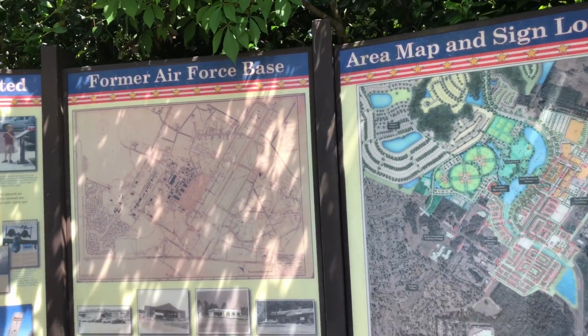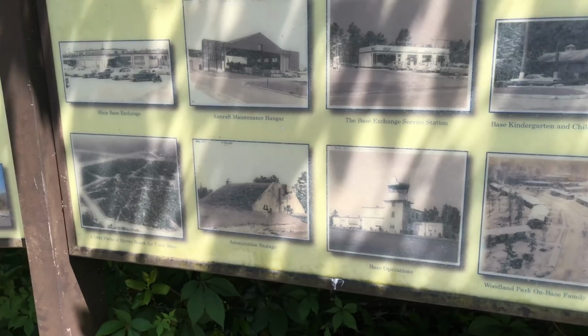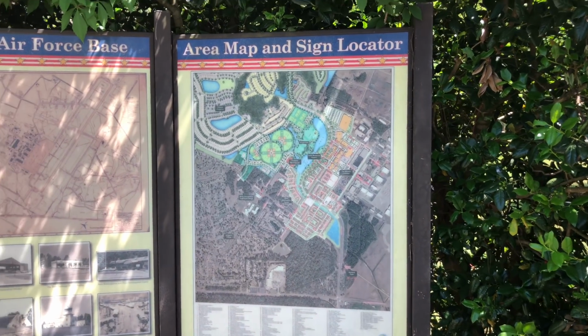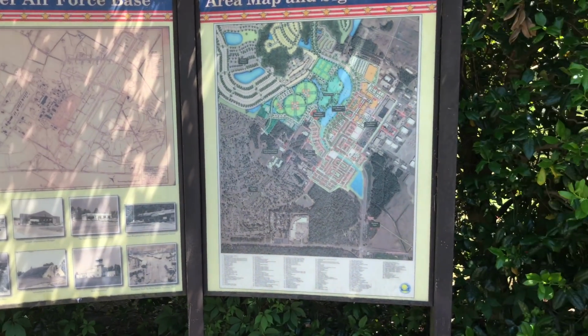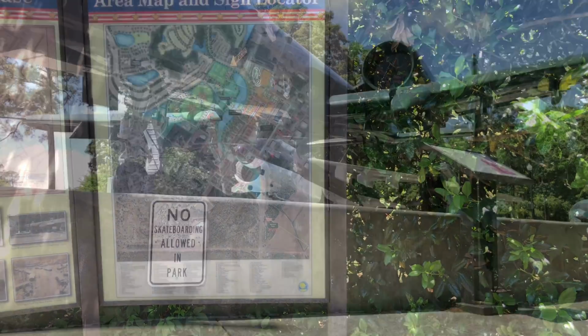You can see some evidence here of the former airbase, which is now the Market Common, as you can tell by this map right here. It's an interesting piece of history that a lot of, especially young people in this area, don't really realize that there was an active Air Force base here just a couple decades ago.